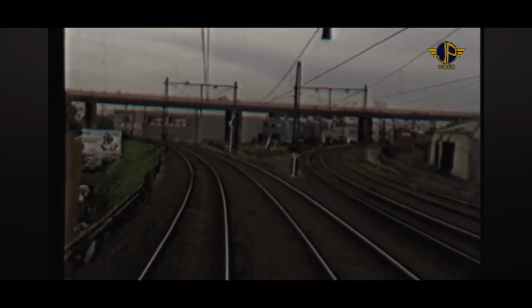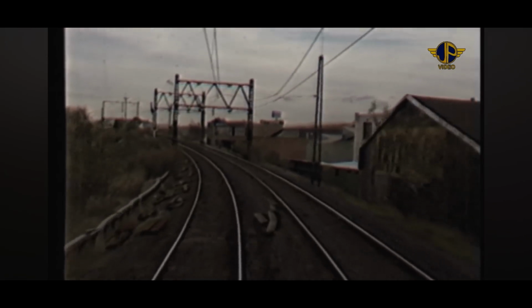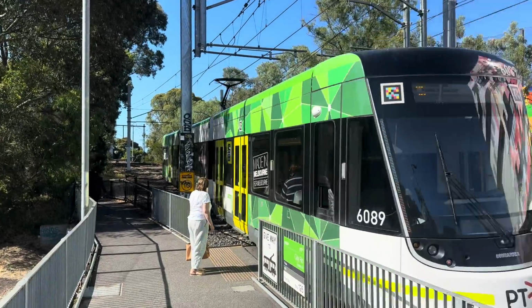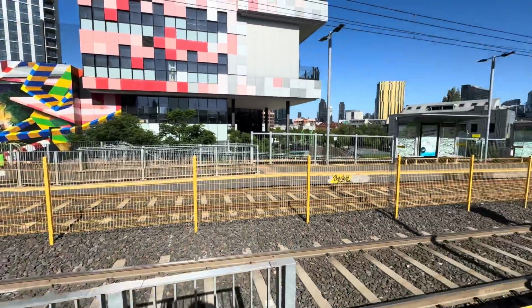So when they converted this train line to trams, there were many different changes they had to do, and we'll get to that in a second. But one of them was actually adding more stations, this time for the trams. Very interesting.